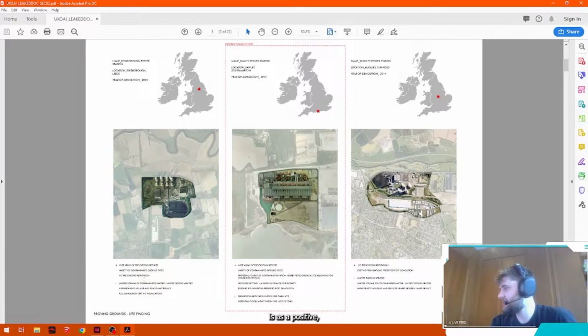But what's interesting is, as a positive, they're looking at a variety of contaminated ground types, which is interesting, that they're actually seeking contaminated ground, as opposed to most site processes which involve avoiding that as much as possible. We might find out further on why exactly they're doing that.